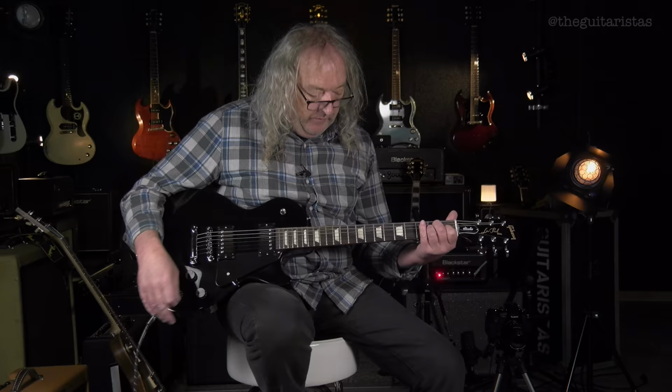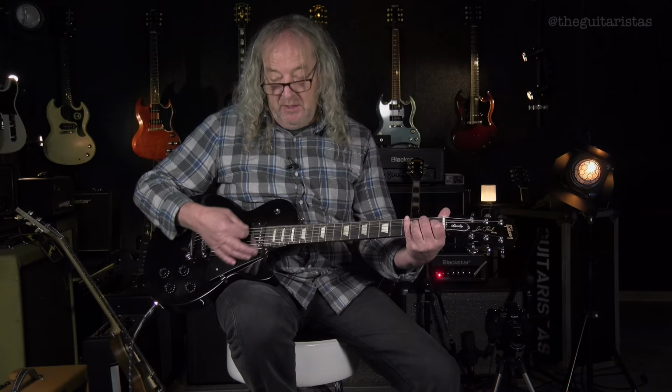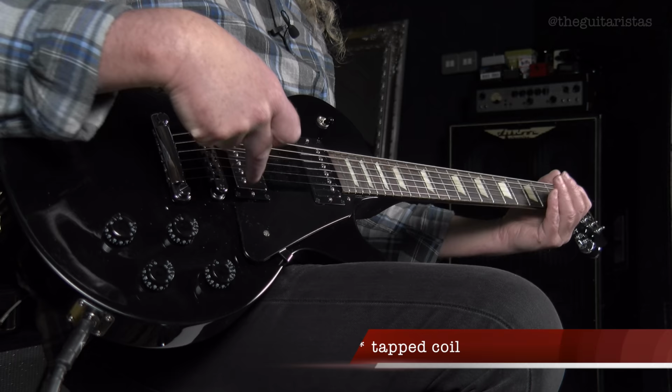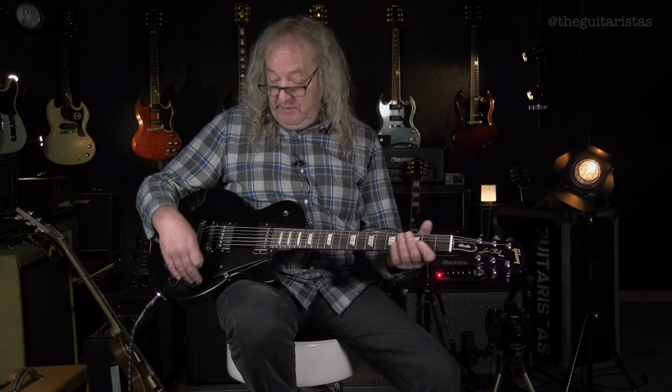This is the bridge pickup. Again, no drive on that, just the pickup's pushing the amp quite nicely. That's the humbucker. And that's just one single coil. Sorry, I'm pointing at the wrong one, that one. It's great, you don't lose much volume there, do you? So that actually sounds quite effective, that one. If you've heard me moaning before about how these things don't make a lot of difference, that seems to work, doesn't it?